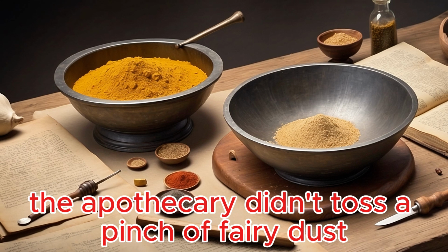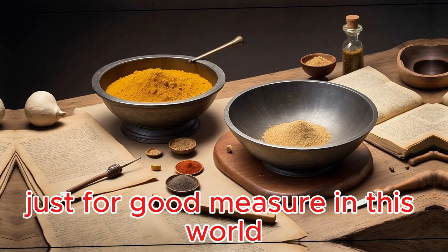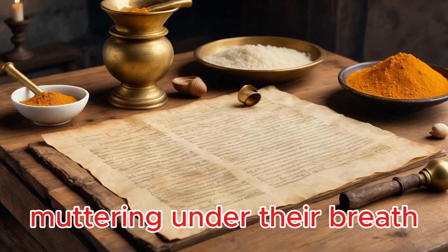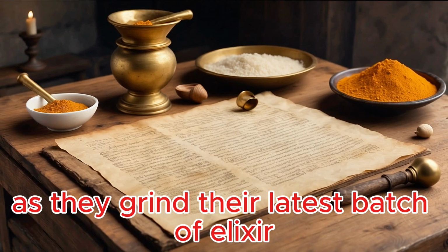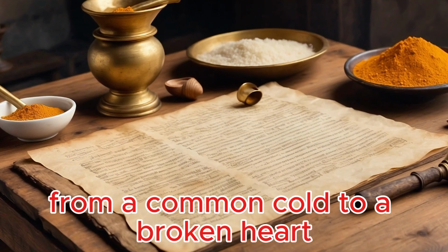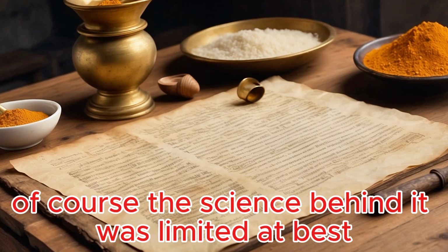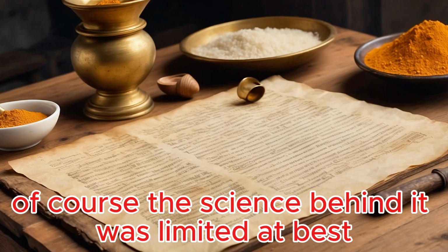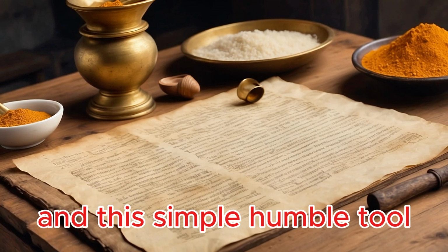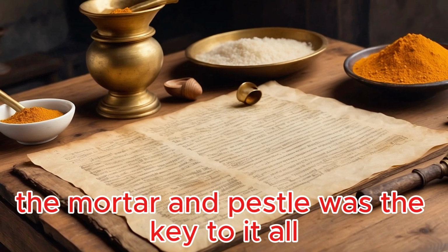Who's to say the apothecary didn't toss a pinch of fairy dust or dragon's blood into their mix just for good measure? In this world, everything was possible. You can almost imagine the apothecary muttering under their breath as they grind their latest batch of elixir, a tincture that promises to cure nearly everything from a common cold to a broken heart. Of course, the science behind it was limited at best, but the belief in these potions ran deep. And this simple, humble tool, the mortar and pestle, was the key to it all.